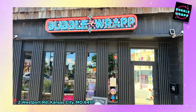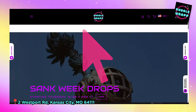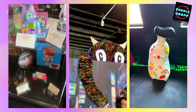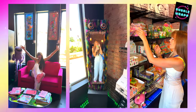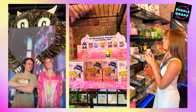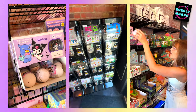Bubble Wrap is a toy and collectible shop located in Kansas City, Missouri, but they also have an online shop as well where they ship worldwide. That means everybody can shop at Bubble Wrap. What makes Bubble Wrap special is not only the attention to the fun and unique decor inside, but the owners and staff are all knowledgeable collectors. They stock a variety of collectibles, not only Pop Mart, but also Tokidoki, Sanrio Friends, Gashapon, and more.